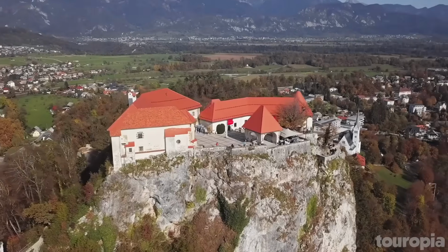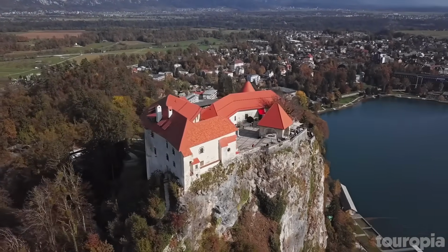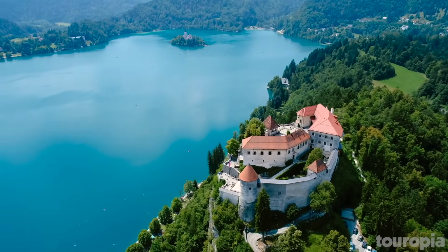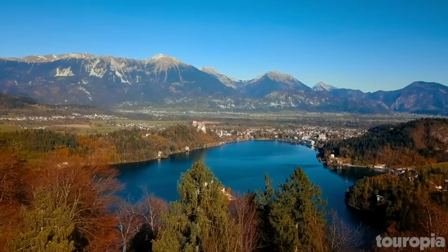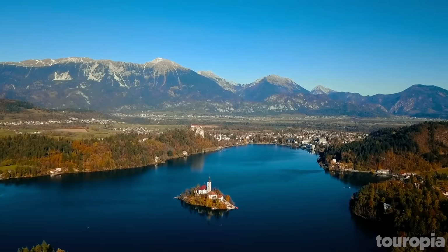The Julian Alps serve as the backdrop for the town, and in the center of the lake itself is a small island topped with a charming white church. Bled truly looks like it has come straight from a romantic fairy tale, and it has to be seen to be believed.